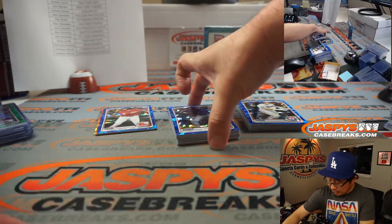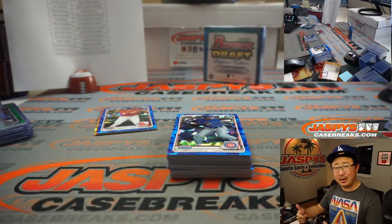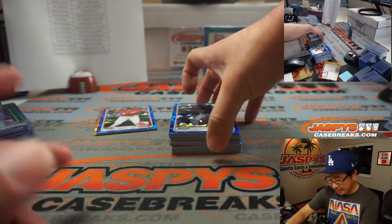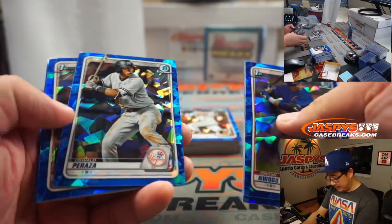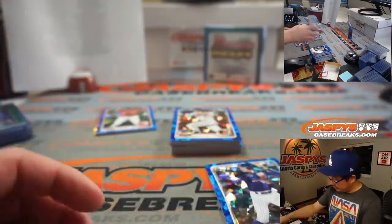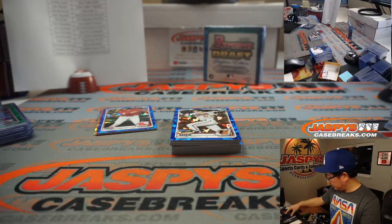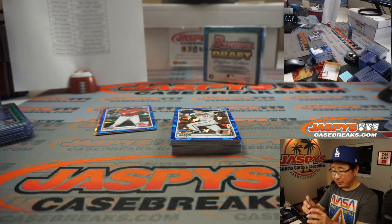And I want to say, judging from what I've seen, like a lot of Sapphire in repack products, and I've seen a lot of people grade these out. I feel like, I don't know for sure, but I feel like they kind of keep their value. At least, Sapphire is relatively new. I feel like they keep their value relatively decently over the years. Maybe even better than like Bowman Chrome or Topps Chrome, perhaps.